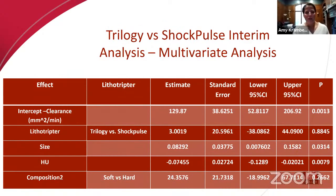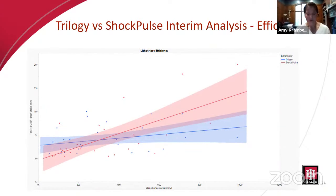Furthermore, when we did a multivariate analysis and compared stone surface size over time, you can see that as the stone surface increases or as the stone increases in size, the amount of time to remove the stone is not really affected by the Trilogy where it is affected by the shock pulse, meaning that the Trilogy is effective whether it's a small stone or a large stone at about the same rate, whereas the rate decreases with the shock pulse.